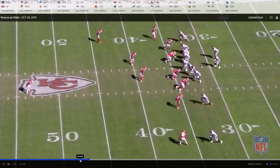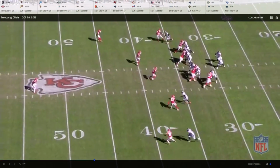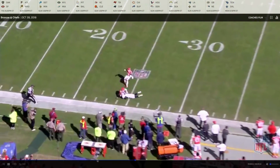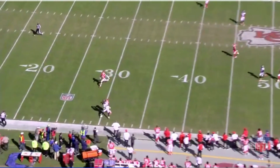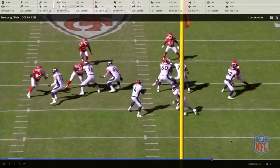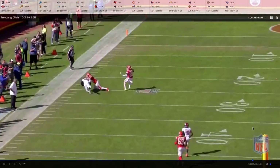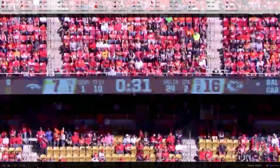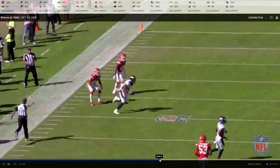So where's the safety? Never mind. It's cover three because this safety is in the buzz, I think. It doesn't look like he's in man. Cortland dusted him. Cortland goes up and makes a big time catch. The cornerback there is supposed to be playing cover three. He's supposed to be playing back, deep coverage. He's not. He loses Cortland Sutton again. So these Kansas City Chiefs cornerbacks are not the most disciplined. They keep on losing the 49ers on routes.